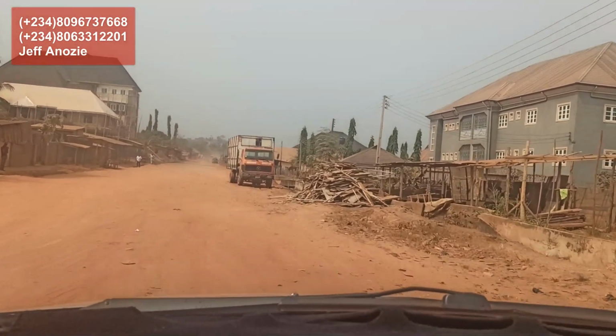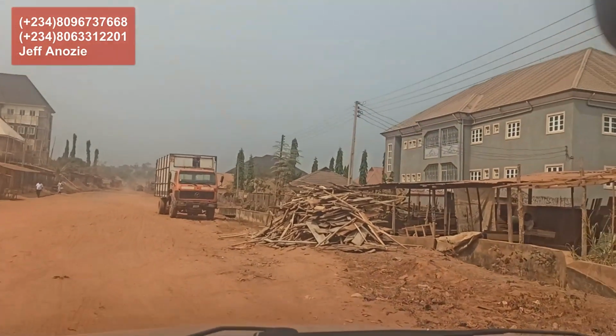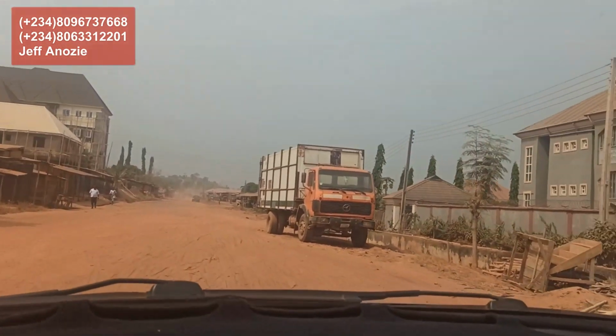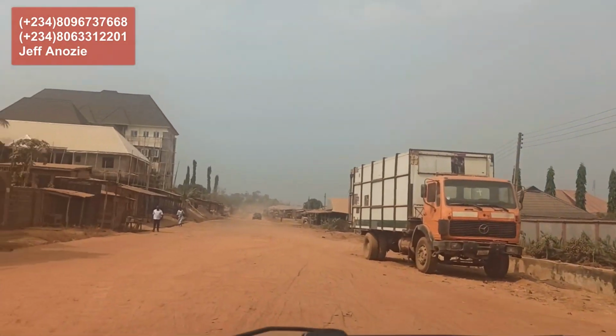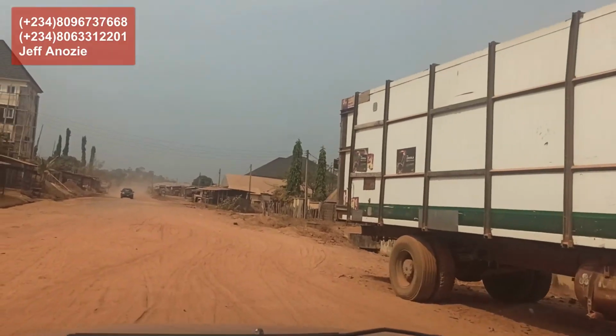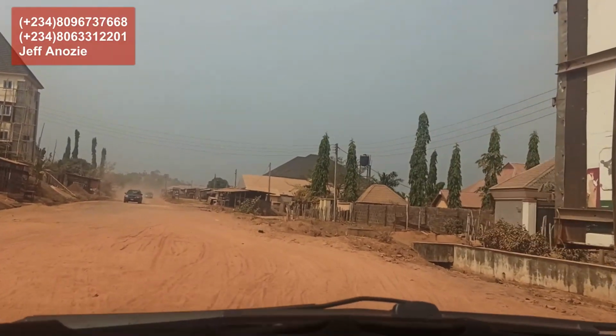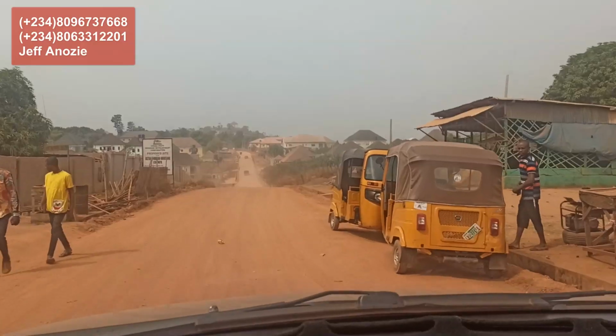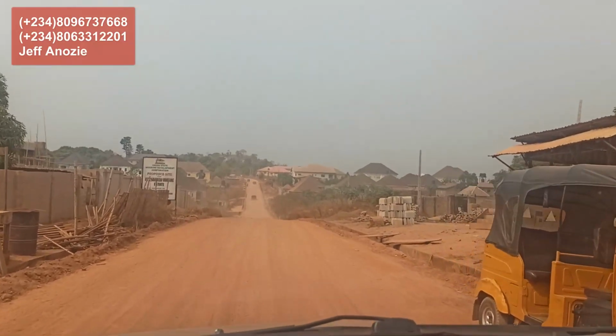Of course, the road is being worked on, it's not yet completed, but of course there are a couple of rental apartments within this environment. Like you can see to my right there, there's another 2-story block of flats to my left, and that is how it's going to be going on and on. The advantage is that very soon the road will be worked on, as it is not really worked on right now.